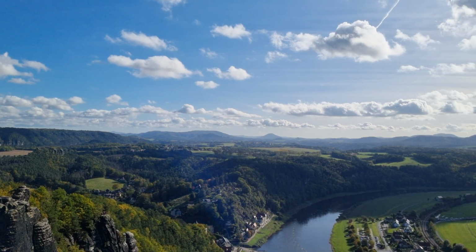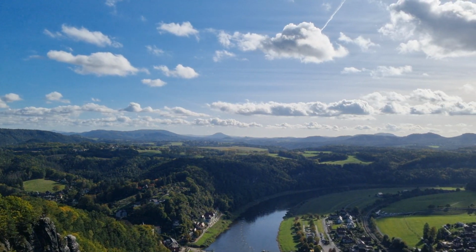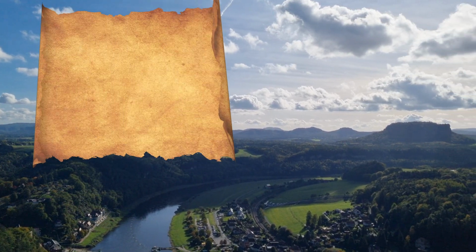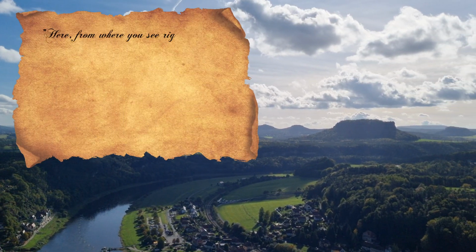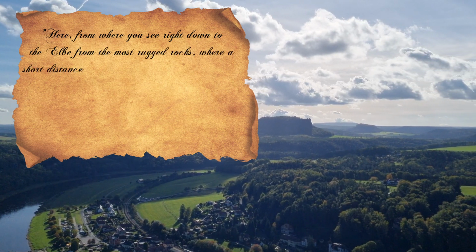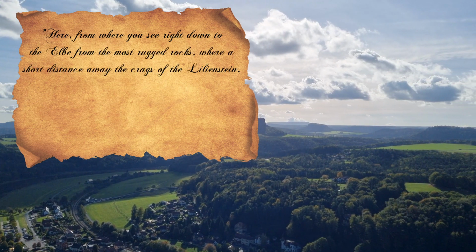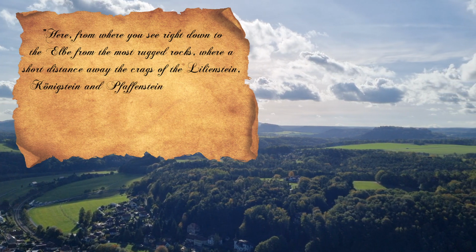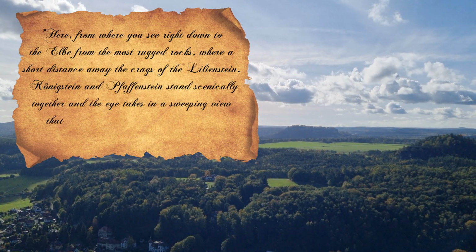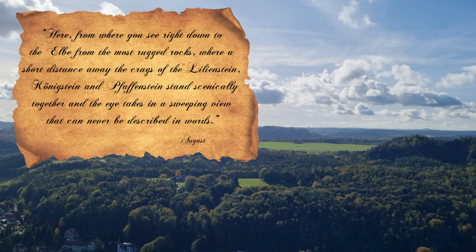The Bastei is one of the best lookout points in the whole region of Saxon Switzerland, also stated by August von Goethe in 1819. "From here you see right down to the Elbe, from the most rugged rocks. A short distance away, the crags of the Lilienstein, Königstein and Pfaffenstein stand scenically together, and the eye takes in a sweeping view that can never be described in words."